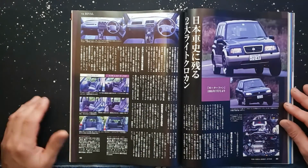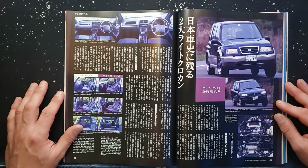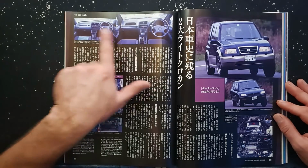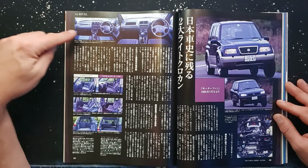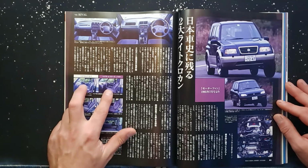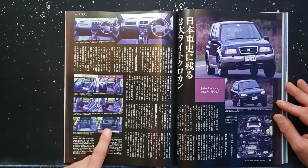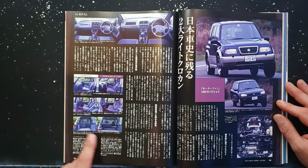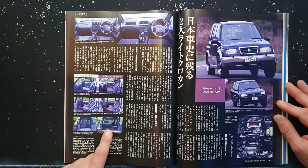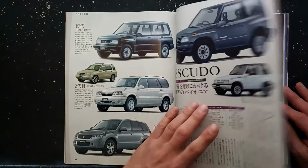Over we go. What is this thing? This is the Motor Fan on the Jimny. Yep, okay. I mean, that dash isn't bad, is it? That's pretty good. They've got 2 dashes here. RAV4 looks like. Is that a RAV4? It could be. I'm not going to read too much. Oh, we're comparing RAV4 to Jimny. Why? Because they were rivals, probably. And, I mean, the Jimny makes more sense. It's wider, isn't it? It's got more room. Jimny. Okay, over we go.